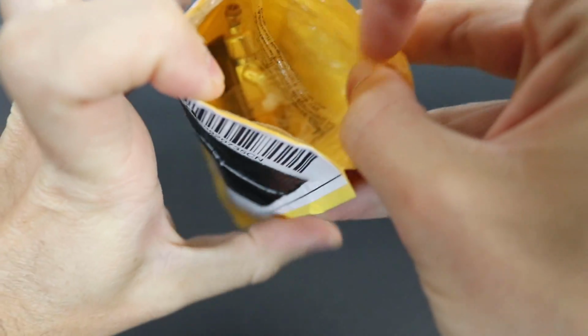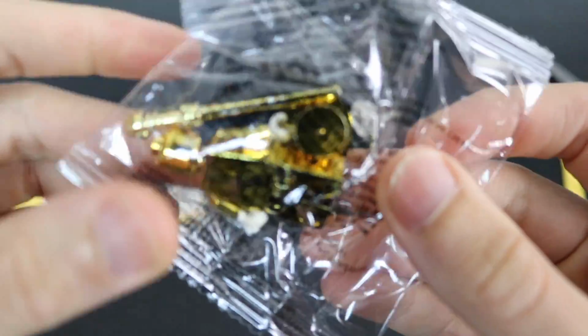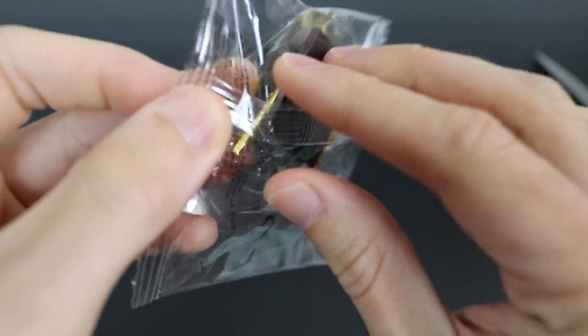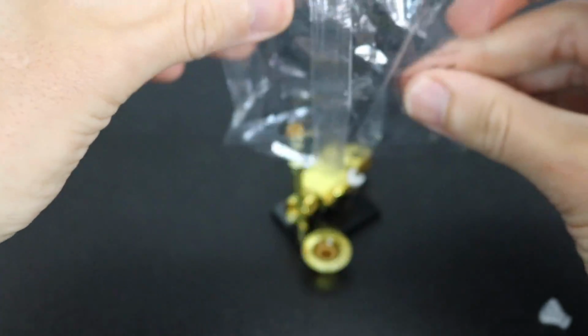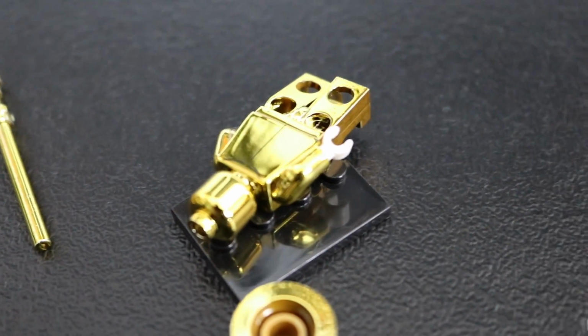Little sneak peek there, and there he is, Mr. Fool's Gold. Already assembled too, how about that, for $1.99 including shipping. We'll just cut across there. And there he is in his full glory, Mr. Gold. Actually, let's get him set up.